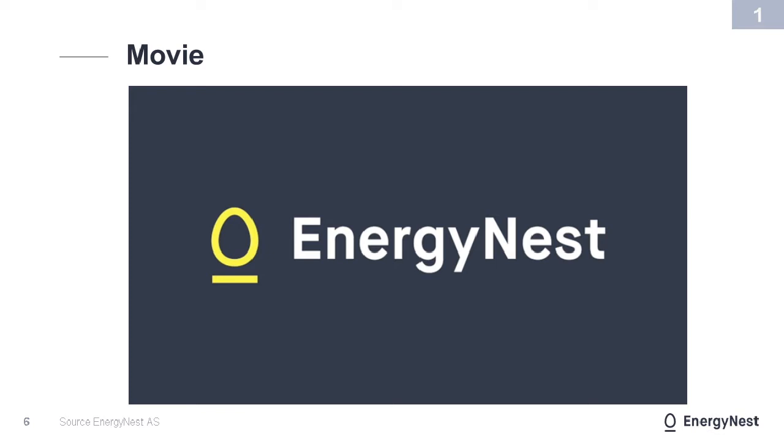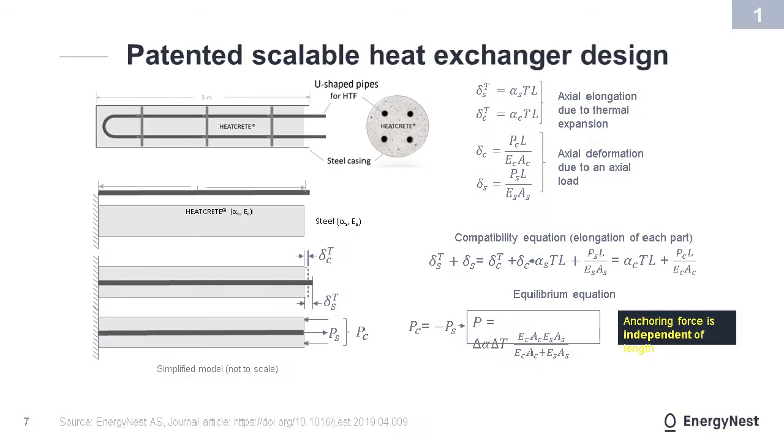Okay, that was a two-minute movie showing a little bit about how this technology is put together and how it can be used. There are many more ways of using the technology, but we'll get more into that later on. So let me explain a little bit more about the thermal elements and the batteries. Next slide, please.